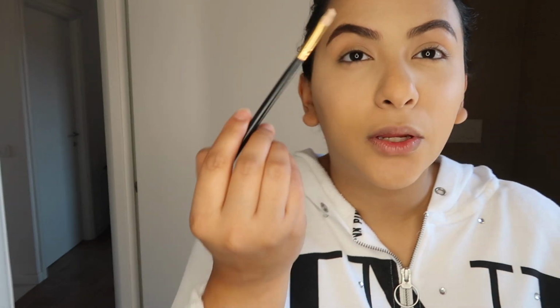And I'm not using one of my new brushes just because I have a typical concealer brush and I don't want to ruin a good brush on concealer. So I'm just gonna carve out my eyebrows.